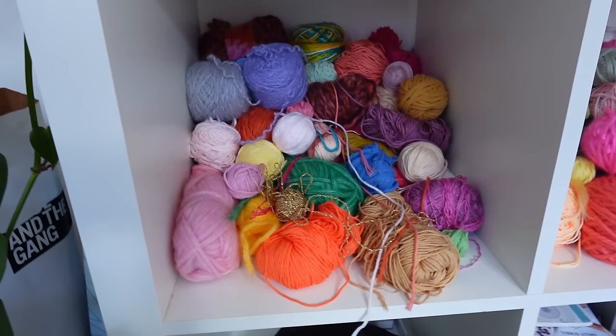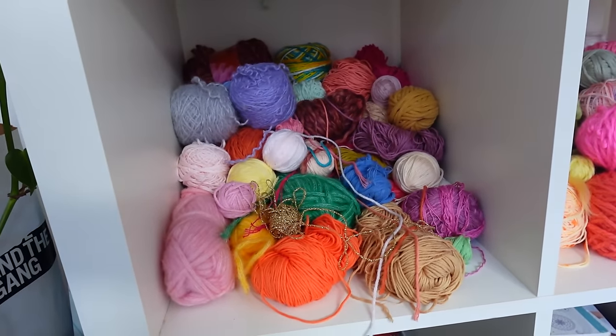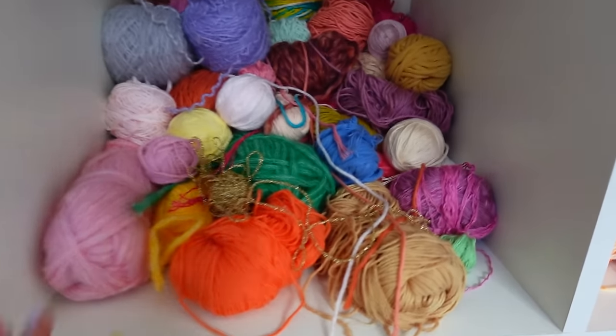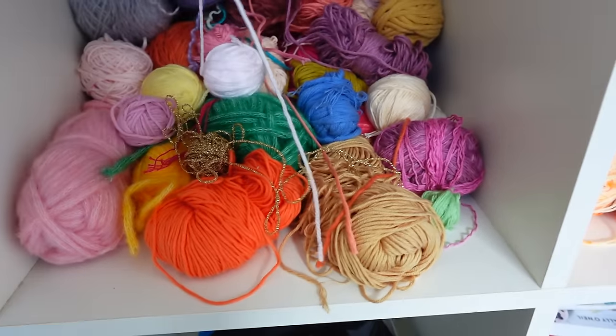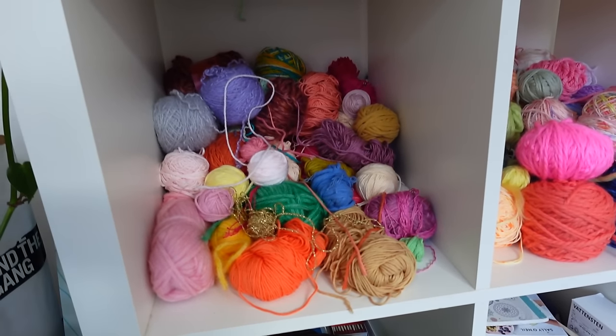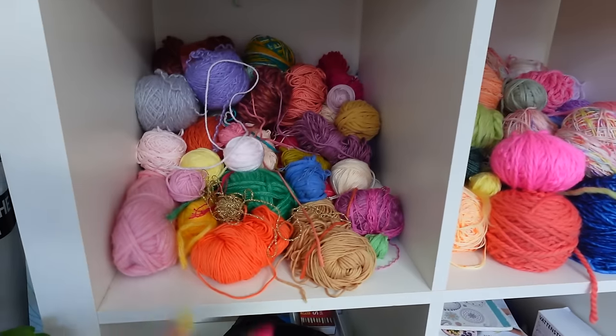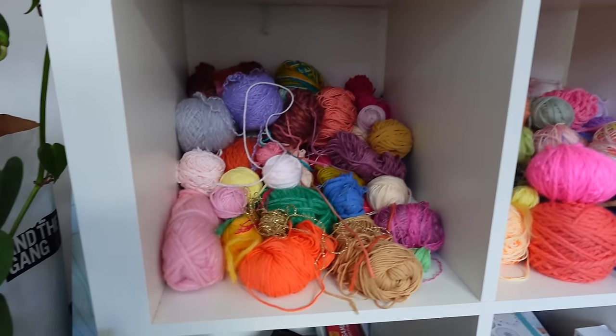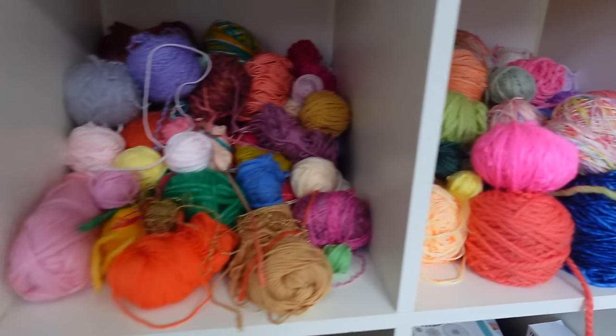Okay, this is all my cotton and acrylic or just random novelty yarns that I've accumulated. Most of this is from the olden days. This one and this one are the worst in terms of chaoticness. But yeah, so this is gonna have to be seriously gone through and I'm probably gonna get rid of a lot of it, to be honest, because it's really out of hand.